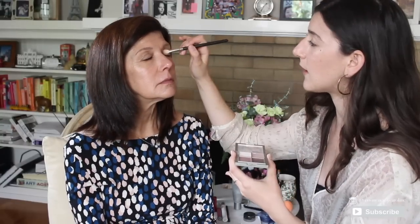And then she brought over this palette, which we actually both have. I convinced her to buy it. It's the Ilia Prima palette, and these are just beautiful neutral shades. I think you'll probably take this on your trip, but you can see they're absolutely gorgeous, and you can do really versatile looks. I'm gonna take this light shade, and I'm going to pack it all over her lids. This is going to be our base color that's also going to set that concealer.